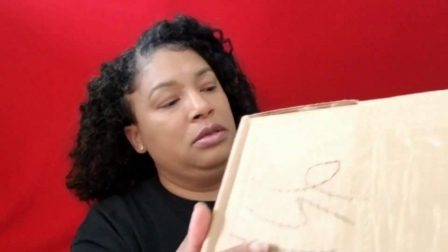Here is the third box, completely sealed, totally unopened. And let's open this one. Alright, and here's the paper. It's something how all of these come from Sally's, but they have different packing stuff. So I got some of this. Let's see. And it looks like this is cleansers.